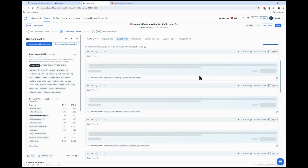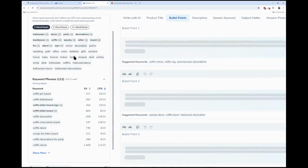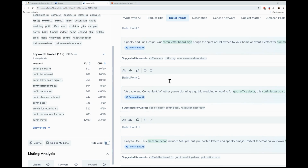And then the point is, I want to try and use up all of these individual keywords as much as possible so I can be indexed for all of these phrases. And then anything that has a high competitor performance score, I definitely want to make sure that I have in phrase form in my listing. Okay. So that's how you make a listing.